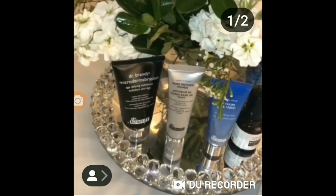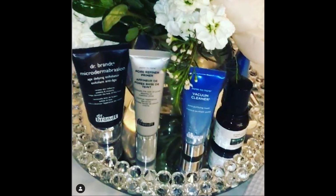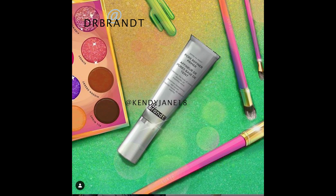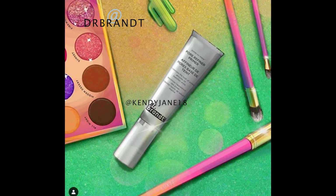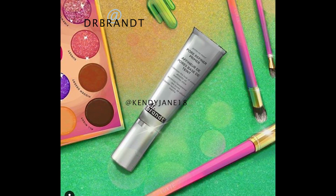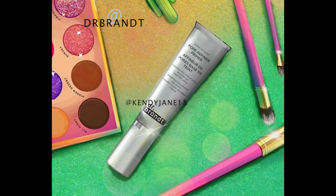One of these bad boys is going to be in the June Boxyluxe box. Come on, Boxycharm, coming through. Okay, all these products on his table are Dr. Brandt products. They're the Microdermabrasion, the Pore Refining Primer, the Vacuum Cleaner, the Wrinkle Smoothing Cream. And what confirmed the product for me was on Dr. Brandt's Instagram site, they put the Pore Refining Primer on this picture with the Boxycharm items. So it's been confirmed pretty much that this is going to be in the Boxyluxe June 2019 box.